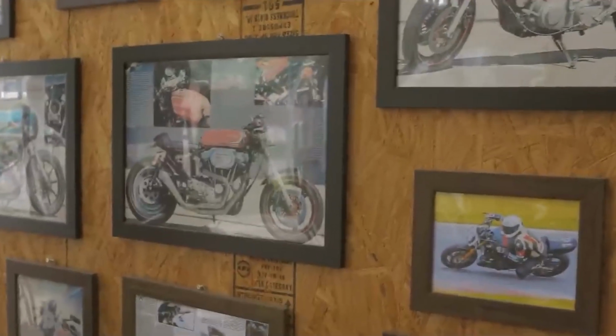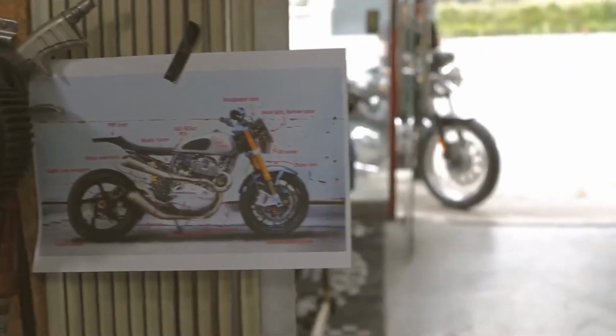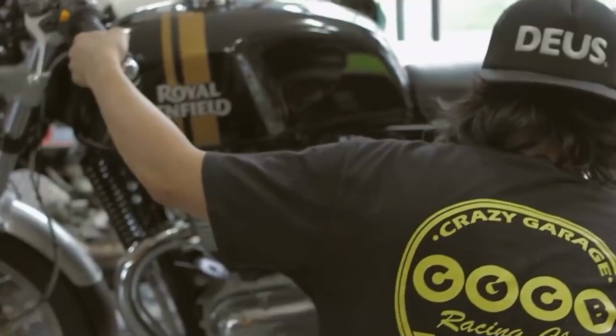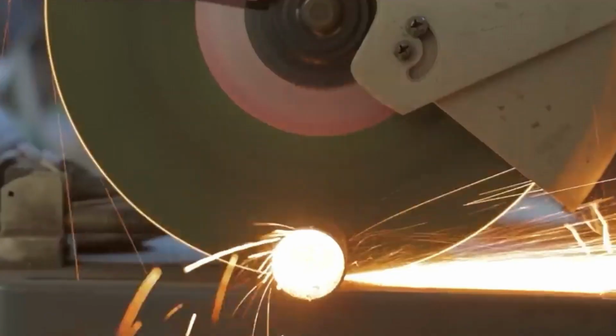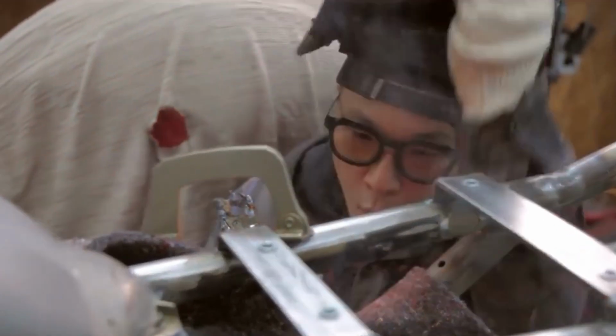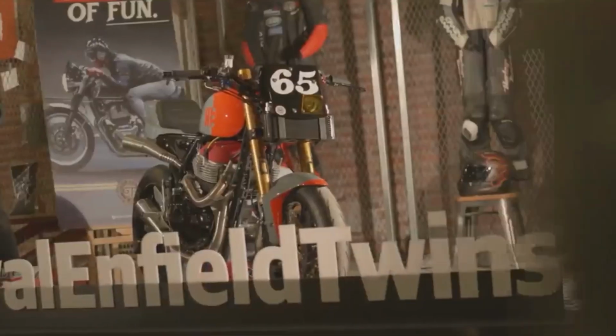But the Chennai manufacturer hasn't taken its eye off the custom ball. It's just commissioned a Continental GT 650 race bike from Crazy Garage of South Korea. The GT 650 RS is one of the most heavily modified Enfields we've ever seen. The styling harks back to the glory days of AMA superbike racing in the 1980s, before fairings became standard and the hard parts have got performance upgrades to match.